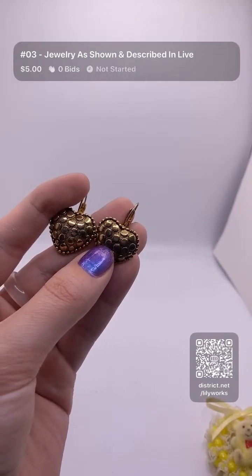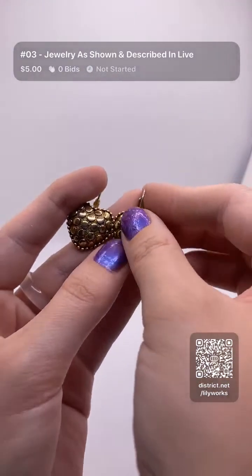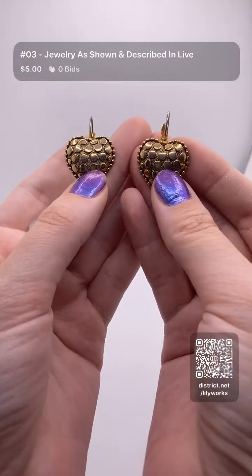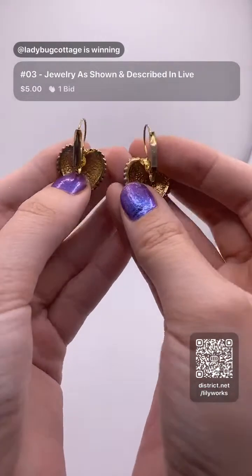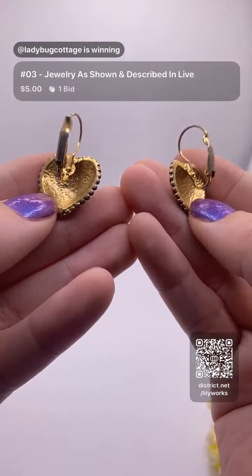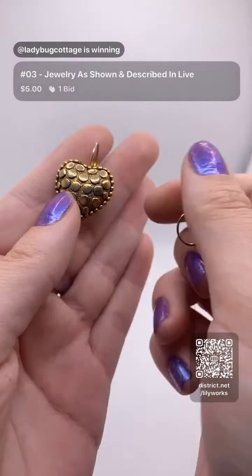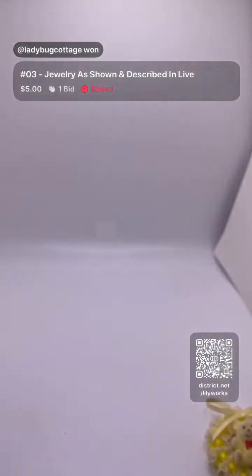Sorry, when it says restart auction, I'm always like, am I doing something wrong? No, I'm not. Everything's good. So these are cute. These punk rock dot pattern leatherback earrings. Thank you for your bid, Pura. These are cute. They are gold tone. I don't know if these are vintage. They're not feeling vintage to me, but they do have some weight to them, so they feel actually quality. These are going to you, Pura. Thank you so much for your bid.